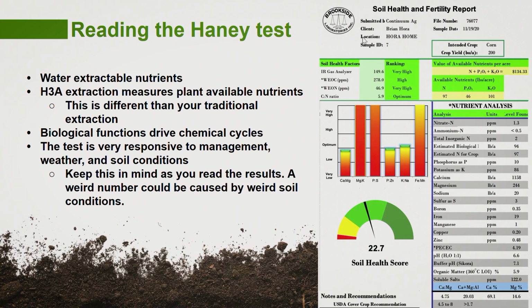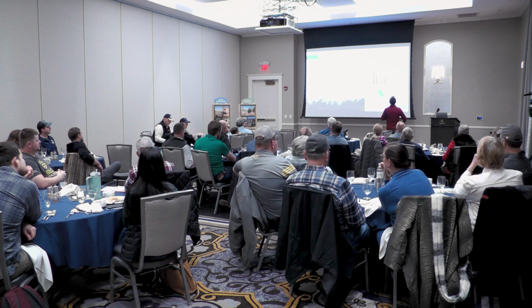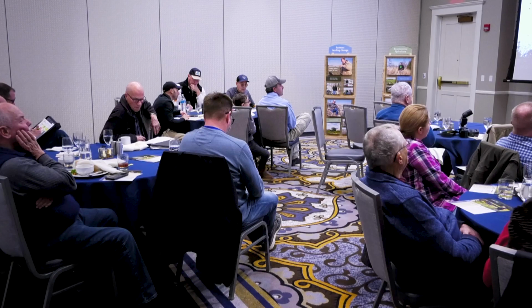So a couple things on where this data is at for you guys that brought some of the results with you, but just high level of how to read this, and we'll dig into the individual parameters. When I look at the test, what I look at is up in the upper left, it says IR gas analyzer. That's infrared gas analyzer. That number is biological activity. The higher that number, the more biological activity we've got going on in the soil.